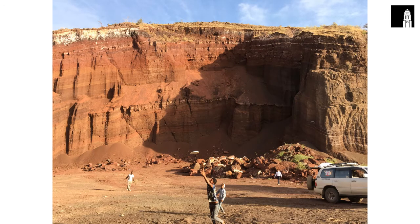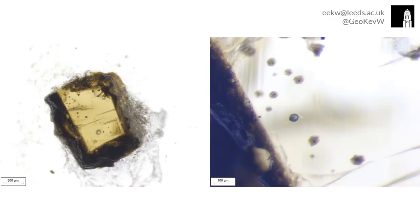Here's a photo of our field team throwing a frisbee around within a scoria cone in the Boku Volcanic Complex. It's quite heavily quarried, as scoria is used locally as a road building material, but that provides us really good access into the interior of the cone where we can obtain fresh scoria. And from the scoria we pick olivine crystals hosting melt inclusions.